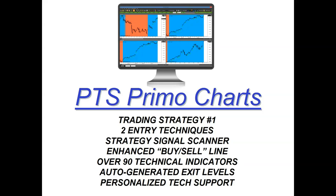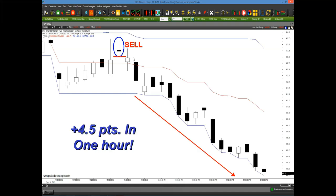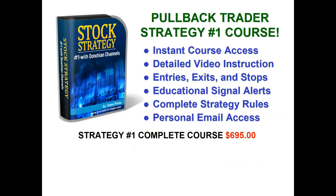Now, I would think probably the best thing is our strategy signal scanner, because you'll be able to scan using the PTS Primo charts for these strategy number one signals. You'll be able to scan through any market, any time frame. For example, you could have scanned for this. This was just last week using a 5-minute chart of the Spiders. You could have scanned and seen that the Donchian channels were headed lower on a 5-minute time frame. As price started to head up higher, it intersected this. And look what happened. There's our setup bar that you could have scanned for and seen. On the very next 5-minute bar, you could have gone short the Spiders and potentially made nearly 5 points in 1 hour. This was just last week if you were intraday trading a 5-minute chart of the Spiders. This was when the market really just started to fall out of bed last week. It's extremely simple, and you're going to get that.